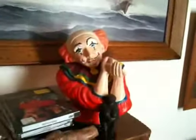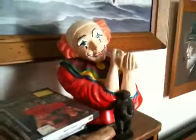And over here is the scariest clown I think you could ever see, especially in this light. And the obligatory disembodied mannequin head that's just sitting there, waiting for me to do something.